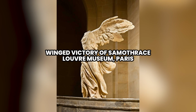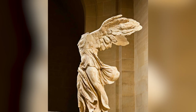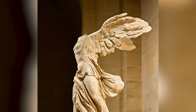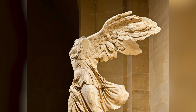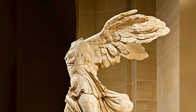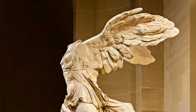Number 4. Winged Victory of Samothrace, Louvre Museum, Paris. The Winged Victory of Samothrace, also known as the Nike of Samothrace, is an impressive Hellenistic sculpture representing the Greek goddess of victory, Nike. Created around 190 BC, the statue was discovered in 1863 on the island of Samothrace and is exhibited at the Louvre Museum in Paris.